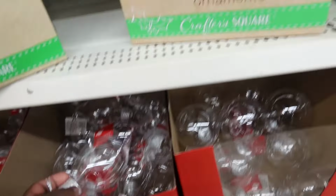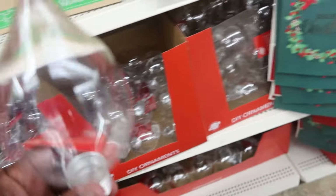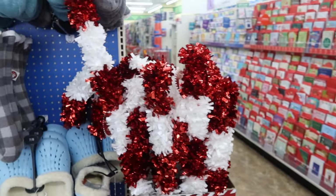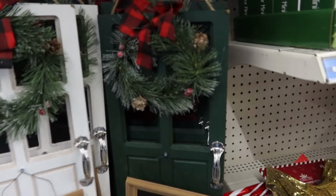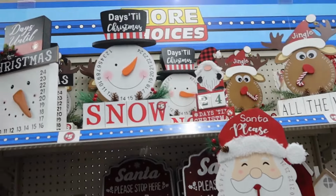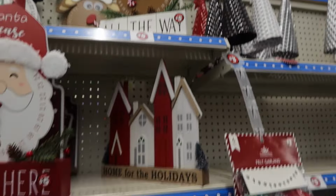I do plan to paint some stuff with Bud. Y'all know he likes to paint. But I did see some drink ideas for these. This will be good outside. This would be cute, kind of like a little sign. Yeah, that's really cute. These are some cute little signs. I like this one. You can count down with the little nose. Yeah, these are cute.